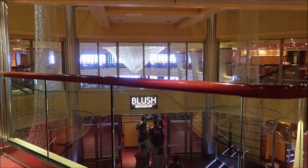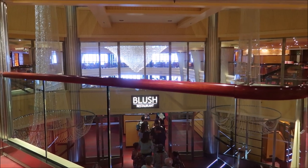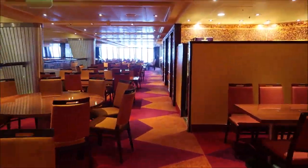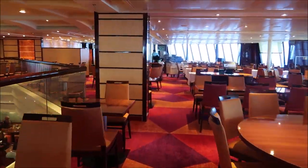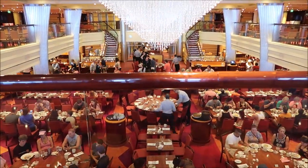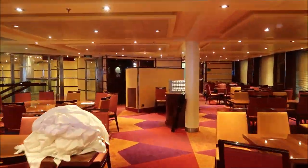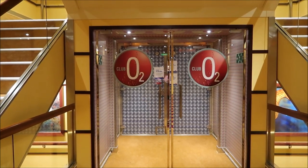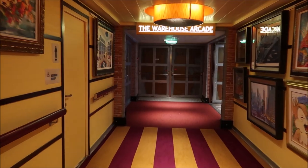Okay, the aft dining restaurant is Blush. C-Day brunch is going on in the bottom half, so I'm gonna walk through the top. Club O2 also has an entrance directly across from the Blush restaurant. Okay, heading this way, we're going into the Warehouse Arcade.